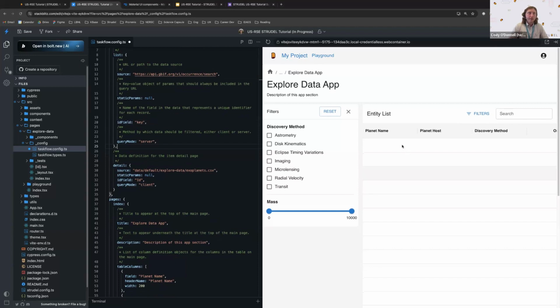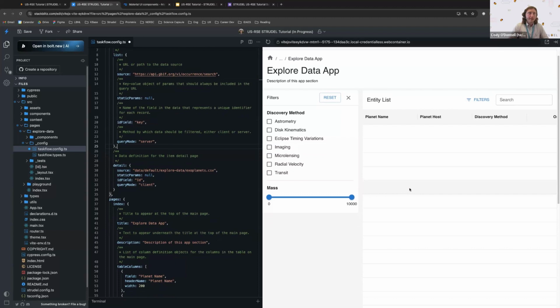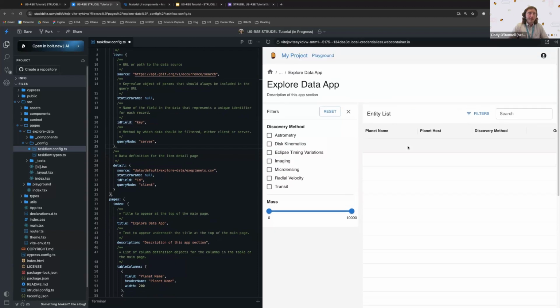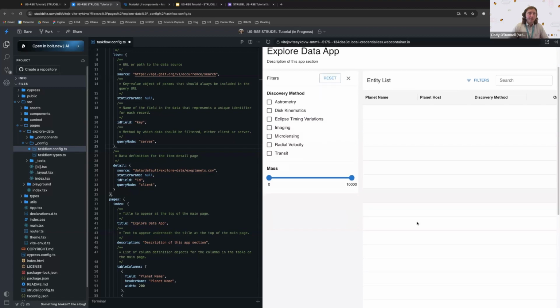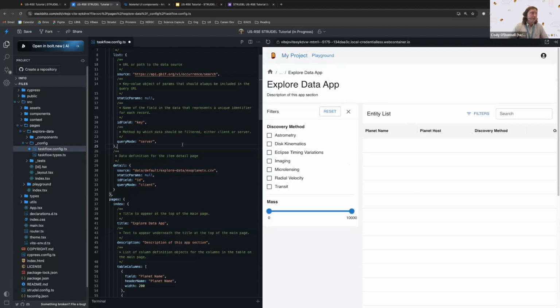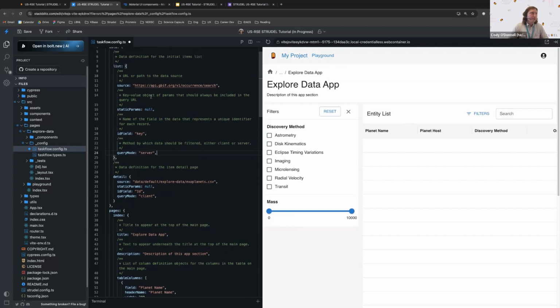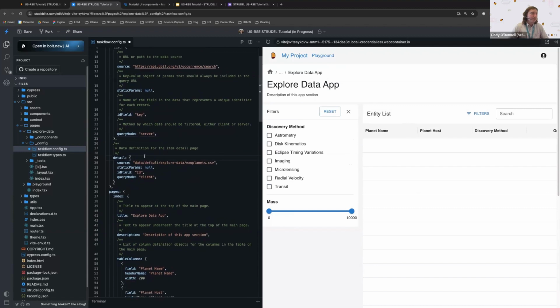So at this point, you should be seeing the page updating a little bit. We don't have any visible data, but we are seeing that our initial data source is not there anymore. So that's a good thing for right now because we've changed our data source. The next thing is to change the data source for the detail page.